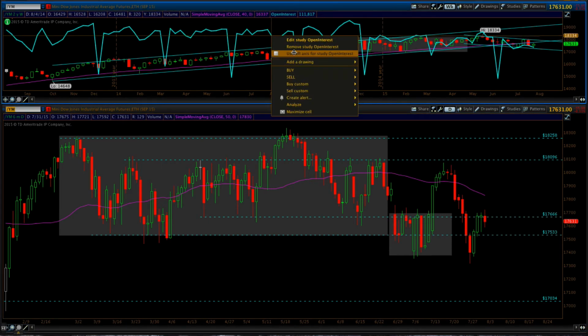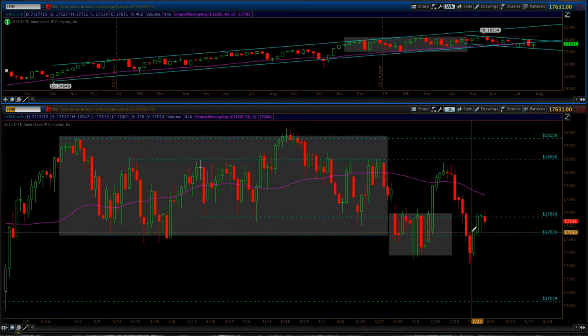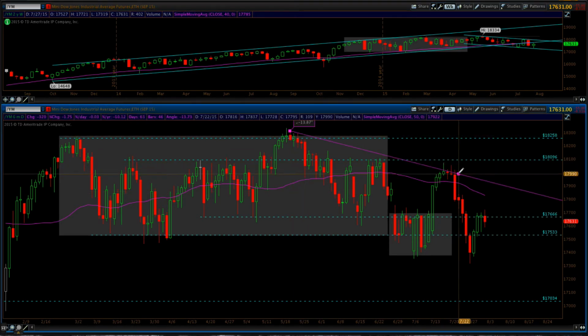Now, as far as the Dow goes, all right, Dow is one of the weaker ones. On the other hand, absolutely the opposite of the NASDAQ is breaking down.